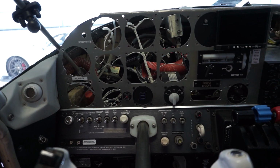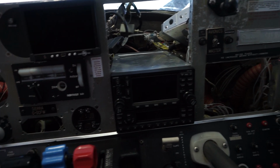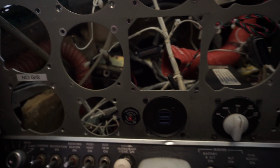It didn't take long for the shop to remove all the old instruments, leaving a very bare-looking panel. And it wasn't until all those old things were out that I really saw just how worn and scratched up and old everything was looking. The panel itself was scratched and stained and looked like crap.